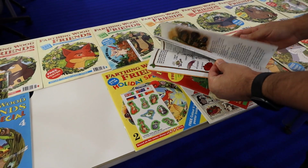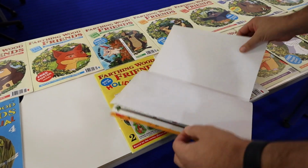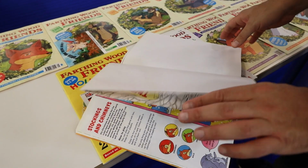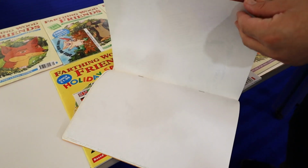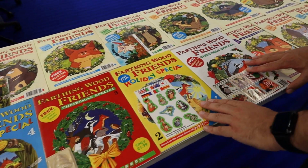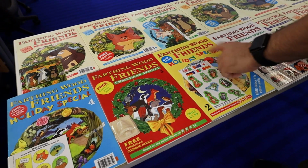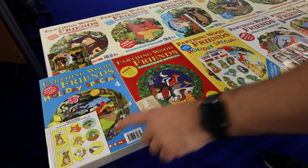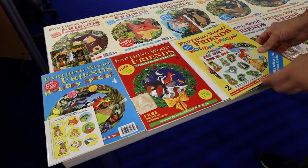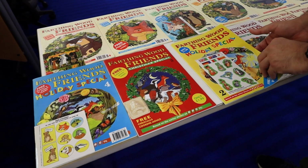These issues were much thicker, with many more pages inside each one. And here is another one, 12 Days of Christmas, stapled, so I'm not going to take it out. And then two more issues, the holiday issues, number 2 and number 4. They came with their own stickers. And again, this was at the time when the UK was part of the EU.